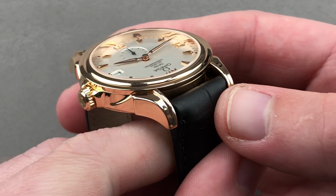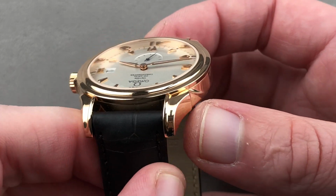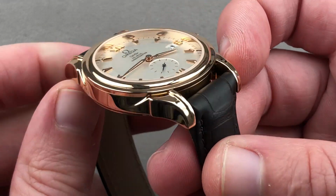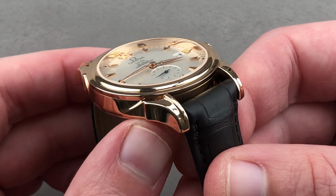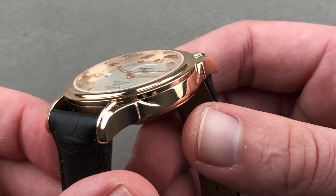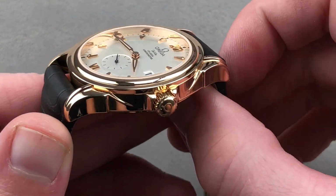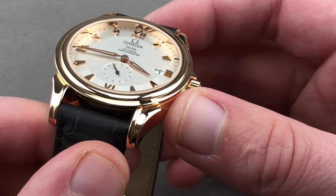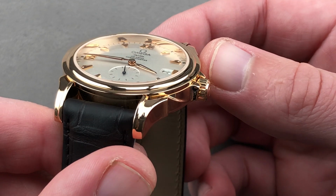This case design is distinctive of 1950s Omega designs. In particular, the 2637 comes to mind, dramatically stepped out and fluted lug design that gives this relatively compact watch an impressive presence. It's angular, it's curved, it's nuanced. There's a lot going on without being busy. There's a slight crown guard profile, giving the watch a bit of a sporty flair, and you can see everything is polished red gold. It's a double-stepped bezel, domed and flat plane.